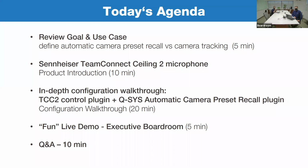Then our friends from Sennheiser are going to give us a quick 10-minute overview of the microphone itself. And then Gary, for all of the tech people, is going to go through in great detail how to hook up both the TCC2 control plugin into QSys and this new beta version of the automatic preset recall plugin.